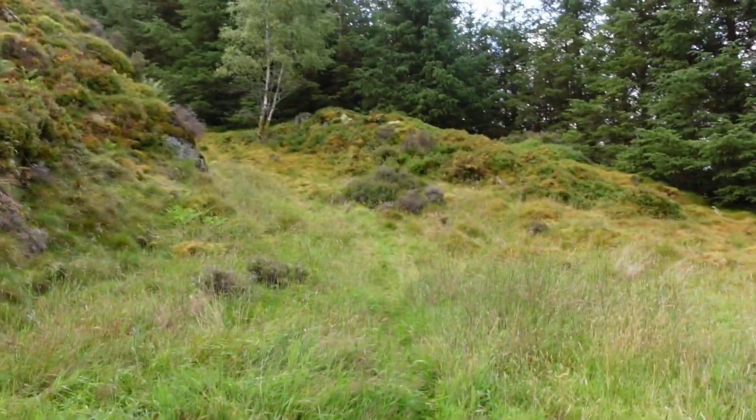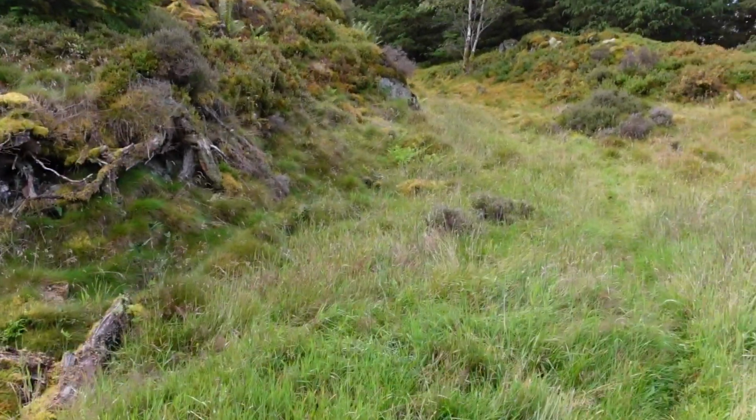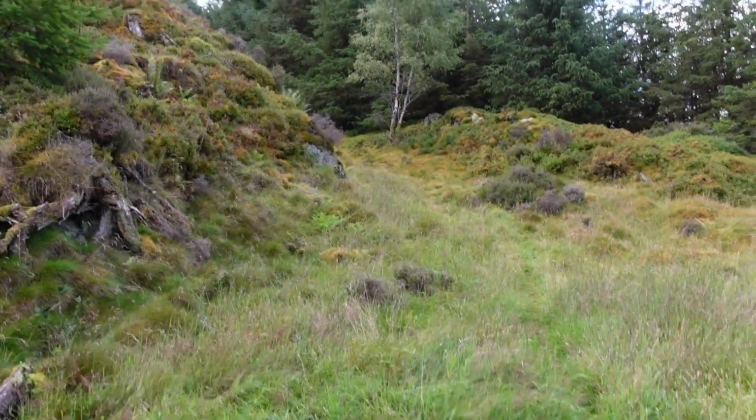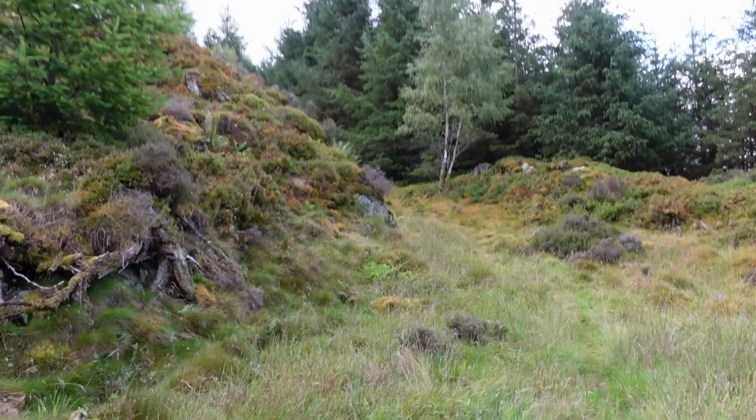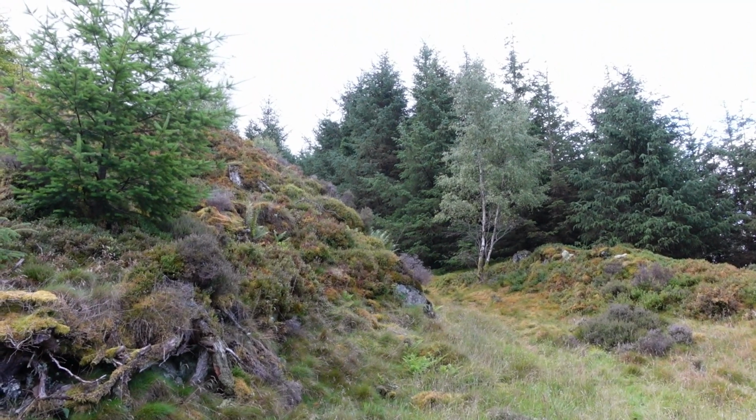Beautiful. Just so humid. Right, going to carry on up this path, up past these trees. We must be breaking the tree line just up here, just onto the fell, and then there's quite a steep ascent up to the top. So I'll bring you back up there.